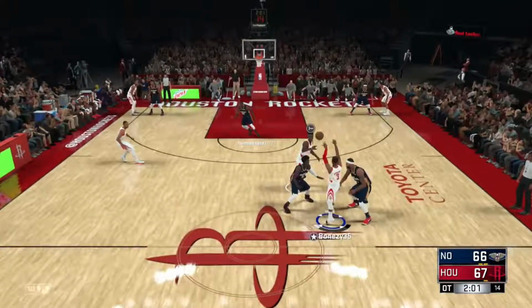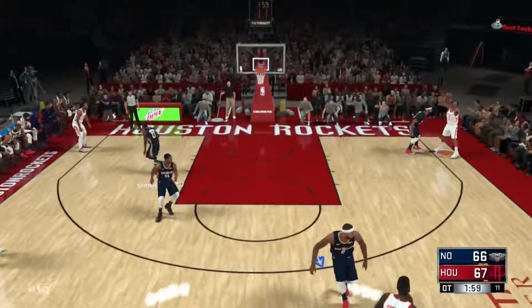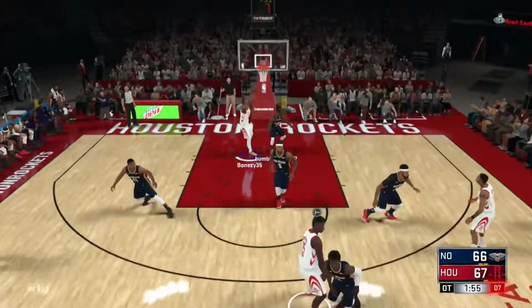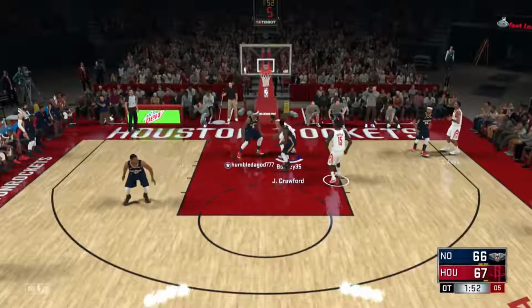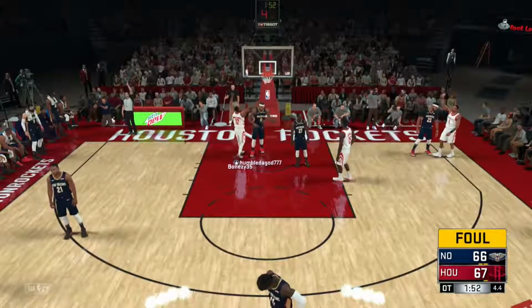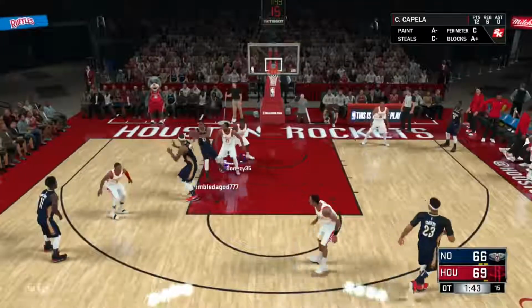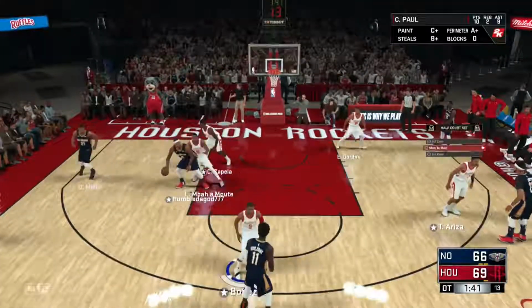Paul is doubled. He dishes it to Capella. Inside. Here is Mbamute. A bucket is good. He'll have a chance for one more. About 55%. Miller dishes to Cousins.